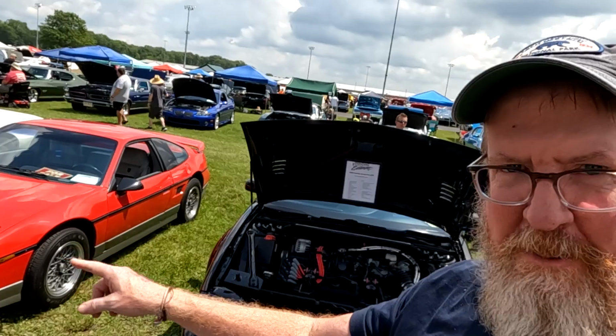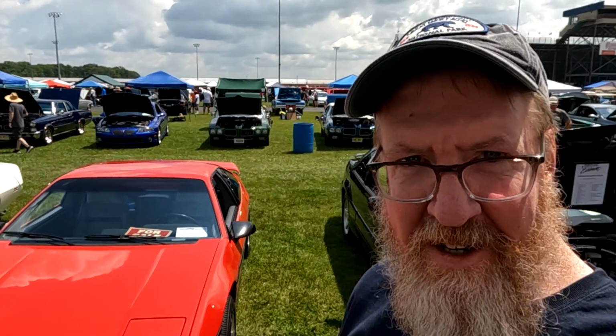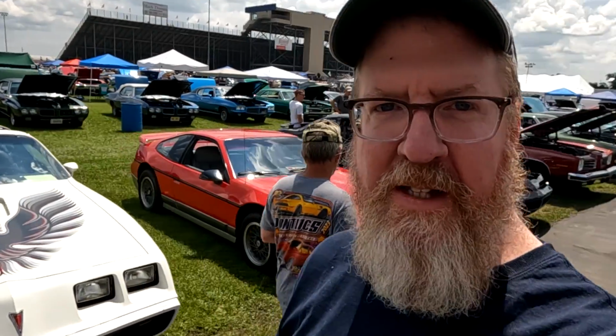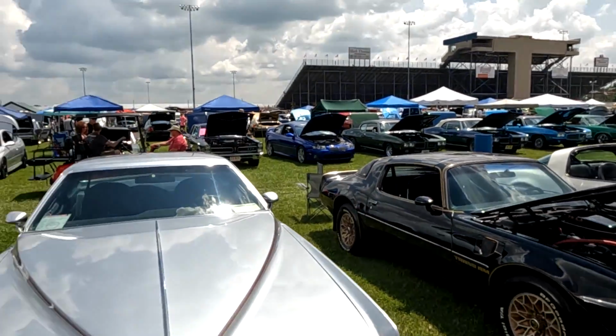Great thing about shows like this, it's not just your typical Firebirds and GTOs. It's a good collection of Bonnevilles, Grand Prix, Tempests, just about everything you can think of, they've got it here. Just a great selection. They have some of them grouped, like there's a Tempest group, there's a GTO group, but this row here is just a little bit of everything.